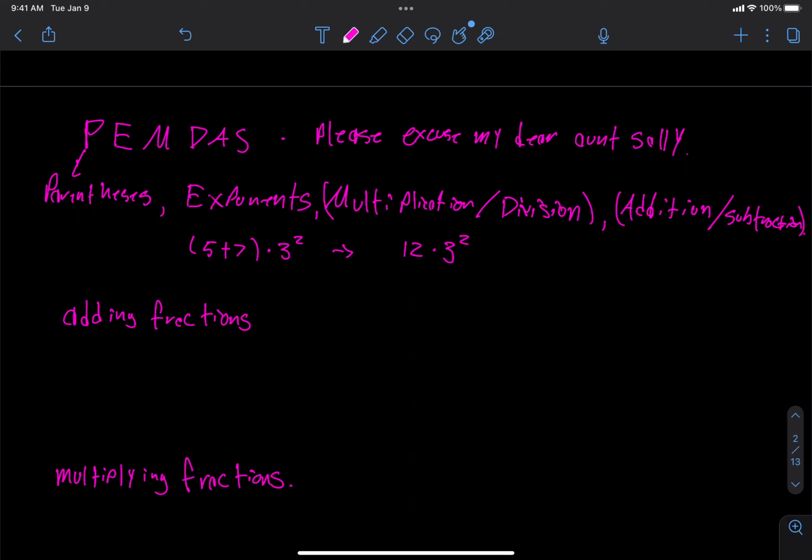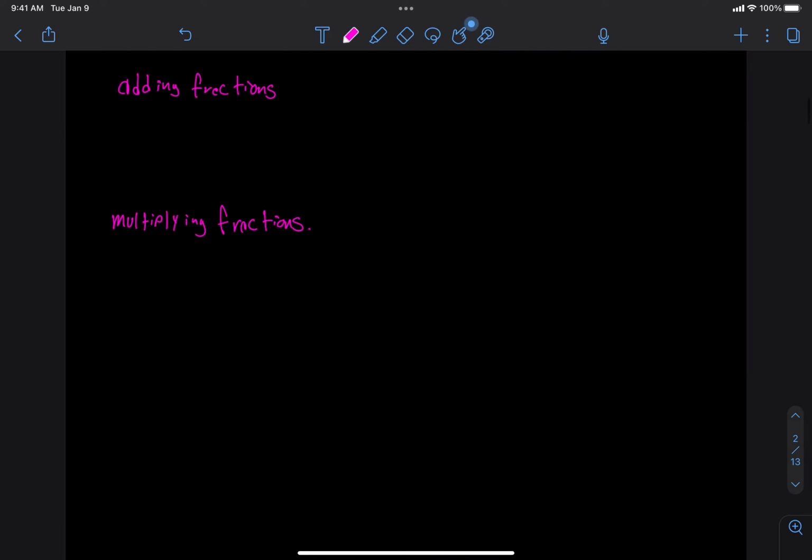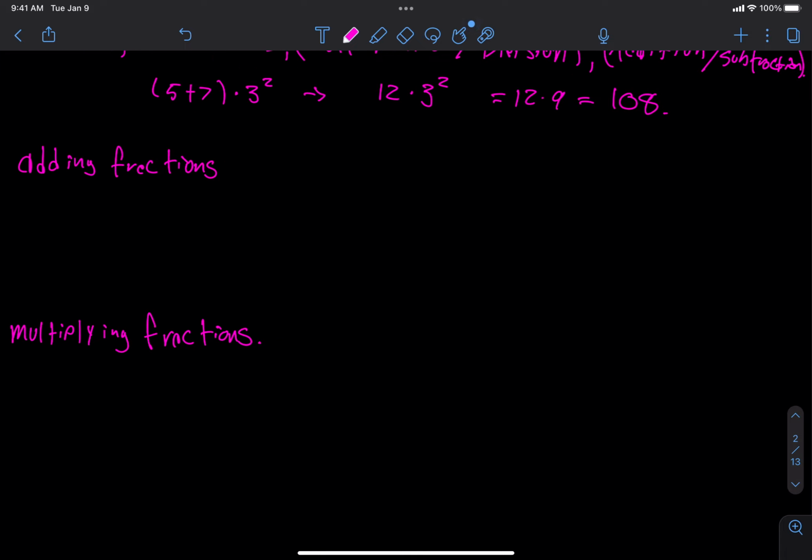So we square the 3, we get 12 times 9, which, I don't know, is it 72 or something like that? What is 12 times 9? No, it's not. It's going to be 108. What am I talking about? Okay, 108. Haven't totally woken up today, I guess. All right, so there we go. That's what we do for PEMDAS.